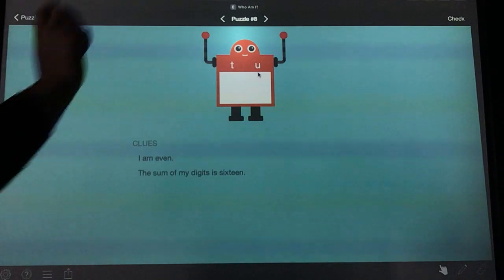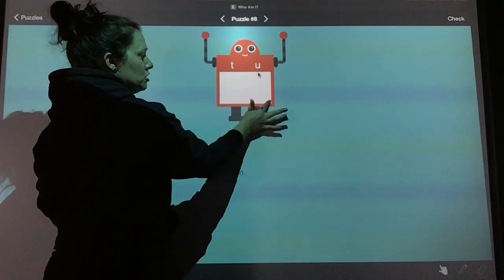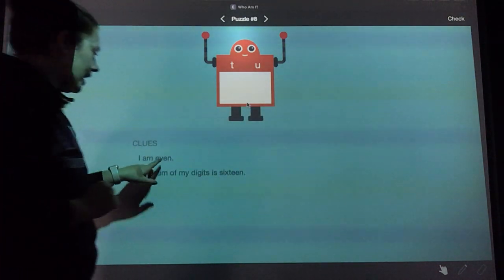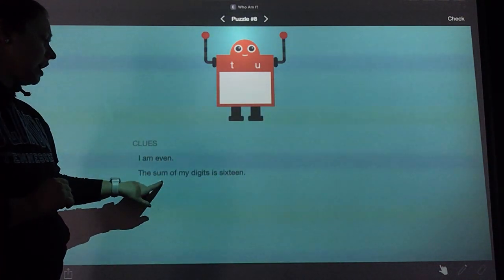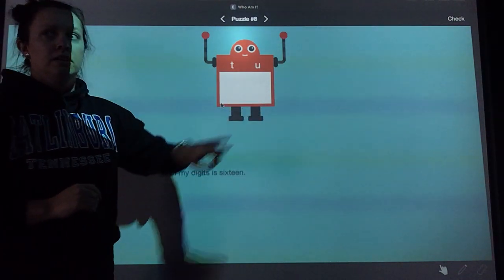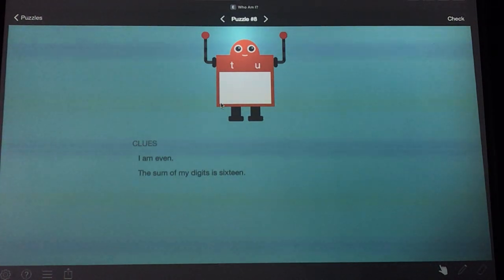Eight. I hear some people saying only one digit. Ladies and gentlemen, there's two digits here. It's two boxes here. An even number and the sum is 16 of these two digits. That's not possible. It is very possible.